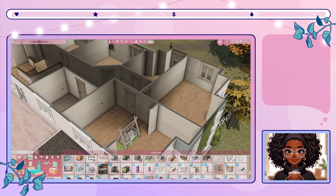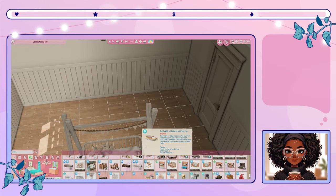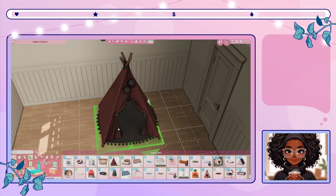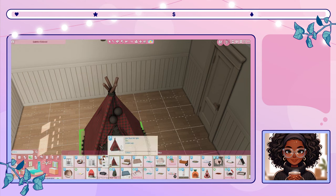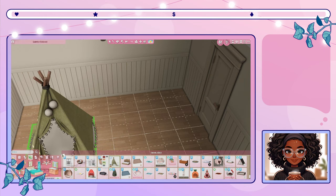Oh, what's this? Oh, this is so cute. I can't wait to have a baby. I cannot wait to have a baby. These are just so cute. Why am I getting kids' furniture? Oh my God, this is cute. Look at this. This is adorable. I cannot wait to have a kid.